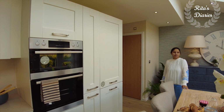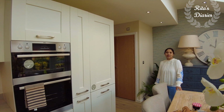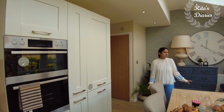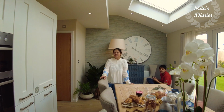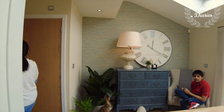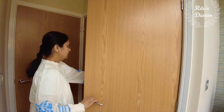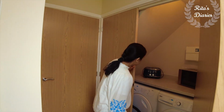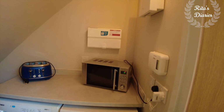Now just because they planned a very big dining table here in between, it occupied all the space. If you actually plan a small dining table towards the other end, in between you'll get a lot of space, and the kitchen with dining looks quite spacious. So there's a small utility coming along with this kitchen here. It's got a separate door. This is the space under the staircase. So here you can plan the washing machine and dryer if you want to.